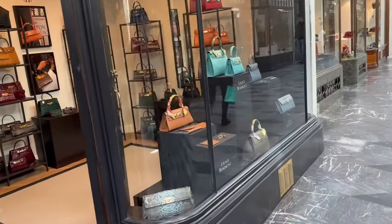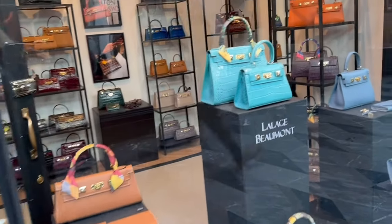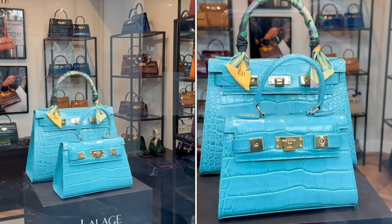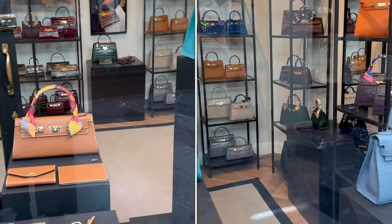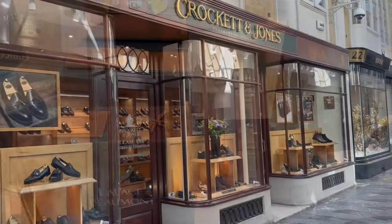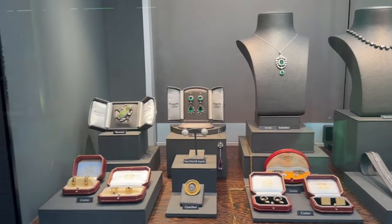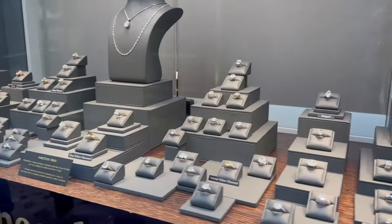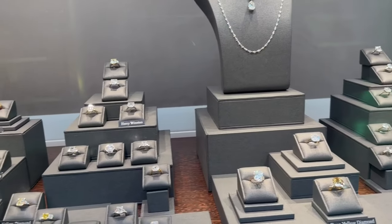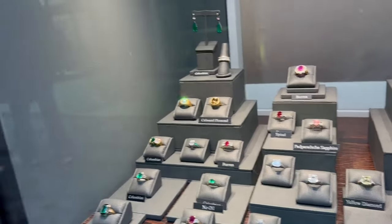But look at some of this lovely, lovely merchandise. These bags. I love the color of this one. Isn't that just gorgeous? What do you think? And the Burlington Arcade has quite a few jewelry shops, and you can find an absolutely stunning gem here. I mean, how can you choose, you guys?